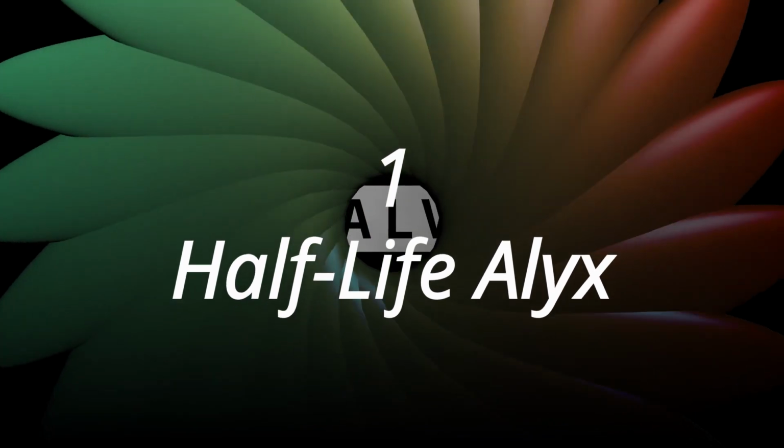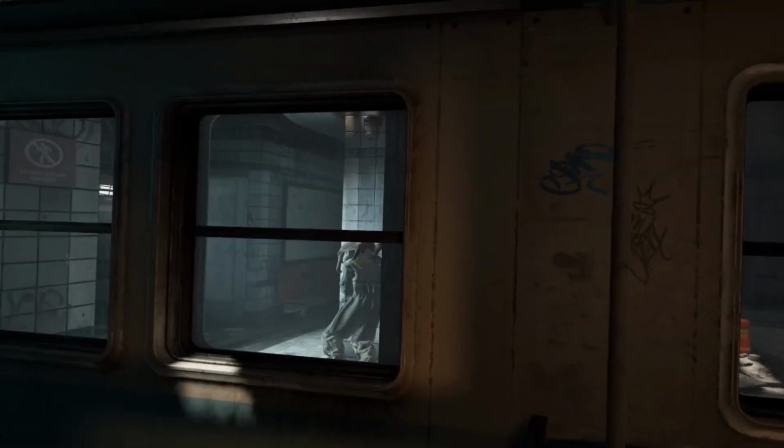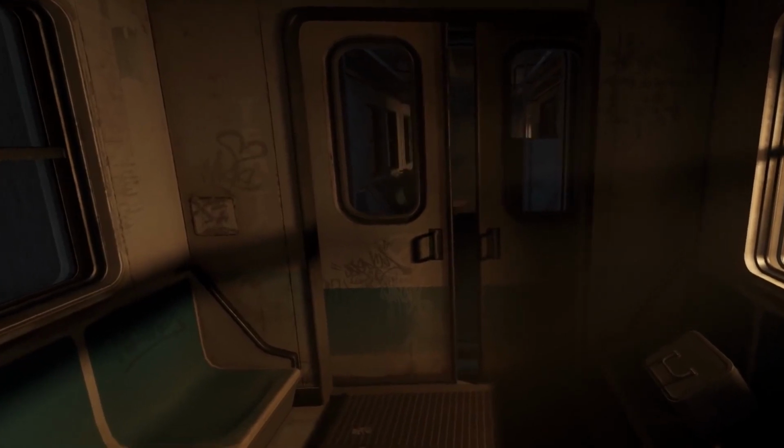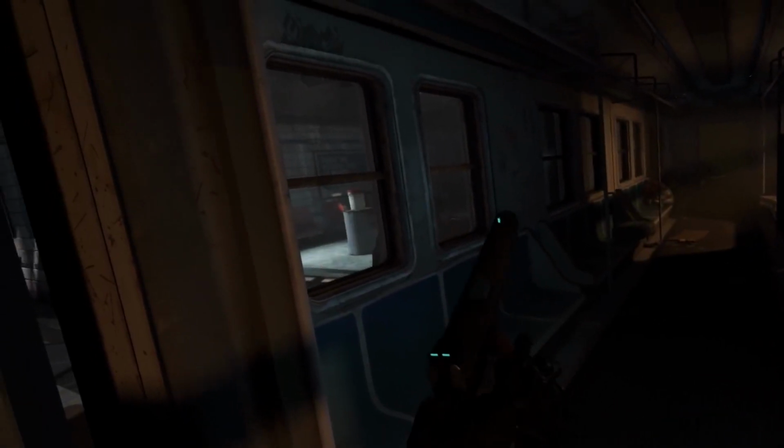Number 1. Half-Life: Alyx. Okay, I'm sure you already knew this was going to take the number 1 spot. This is a full-fledged game made for VR from the ground up. Half-Life: Alyx is one of the most anticipated games on the VR platform. People have actually bought headsets just so they could play it. This is considering the last Half-Life game came out 13 years ago.